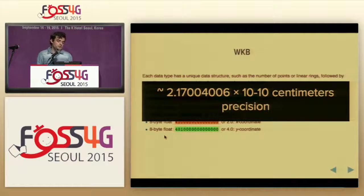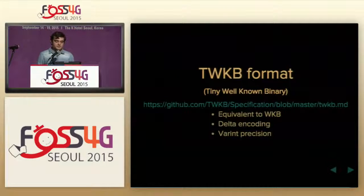But we decided to explore how we could change this, and we ended up with something we call Tiny Well-Known Binary, which is a specification that we open sourced and want to build upon. We worked with some other people to do this. It's equivalent to well-known binary, but using delta encoding and variable precision to make sure it fits more or less the precision that you want to display in a tile, because usually you don't want subatomic precision for displaying a 256 by 256 tile. Usually, knowing in which pixel the point is is enough. And I've got another talk about this in a later session. But Tiny Well-Known Binary basically helped us squeeze a lot of performance out of this, because network, in the case of base maps, was one of our main bottlenecks.